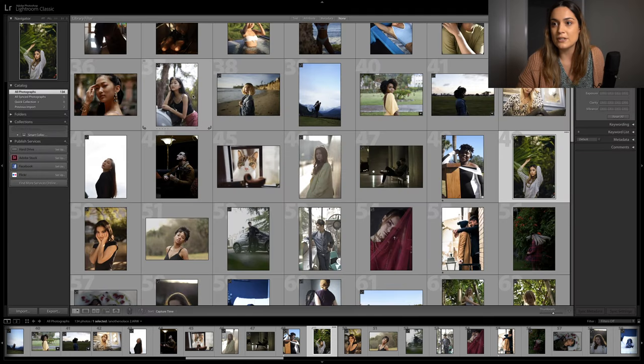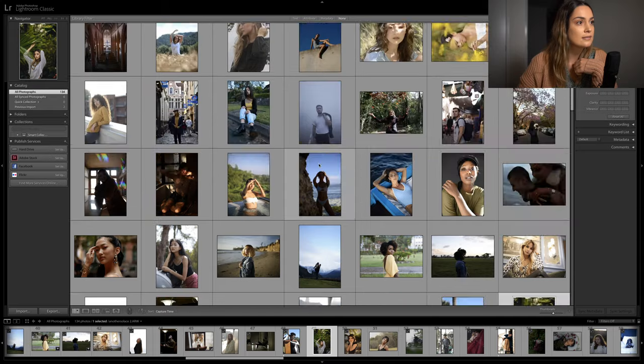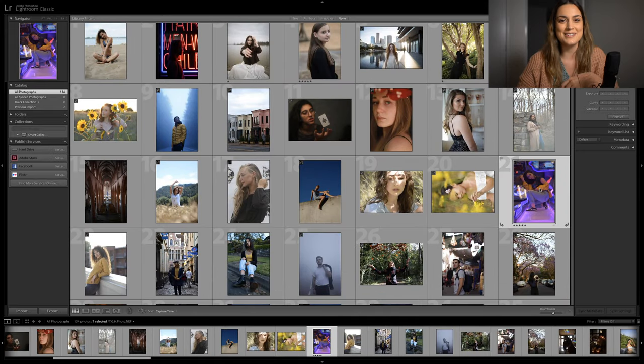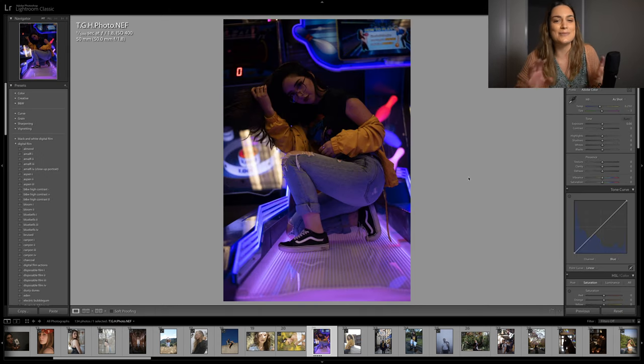Mine is number 21. Oh, you submitted this like 10 minutes ago. I was like, I need to do one final download of the images that were sent.